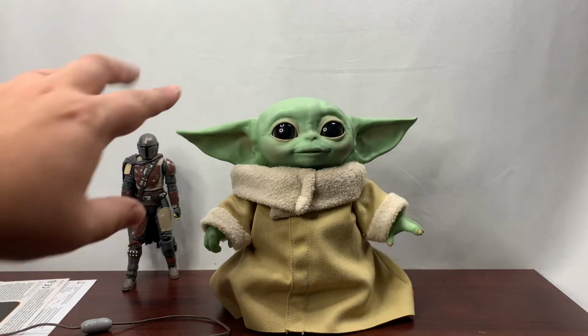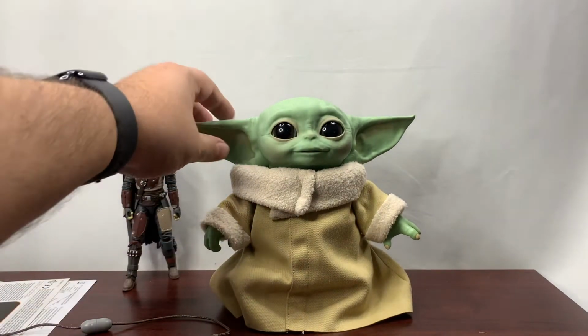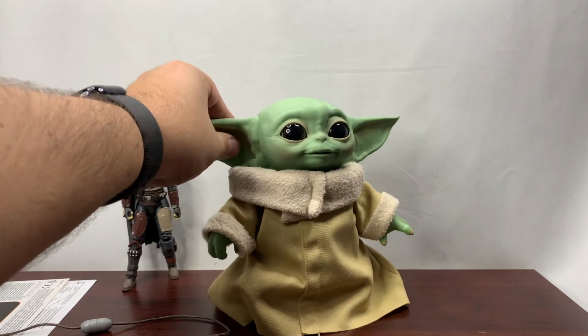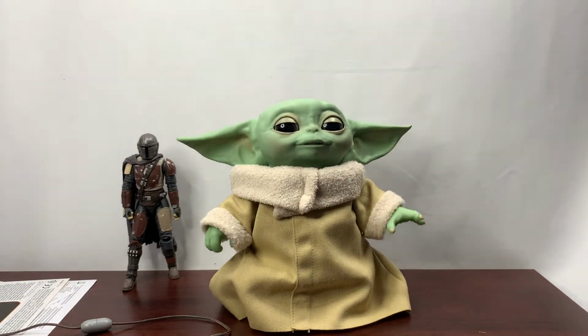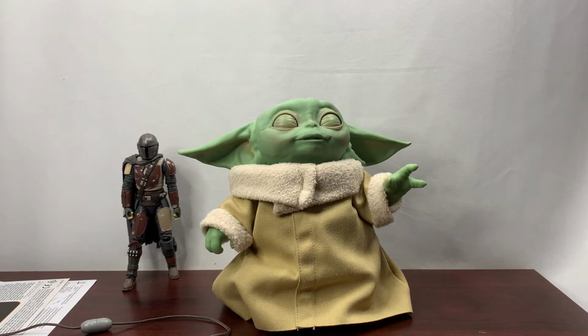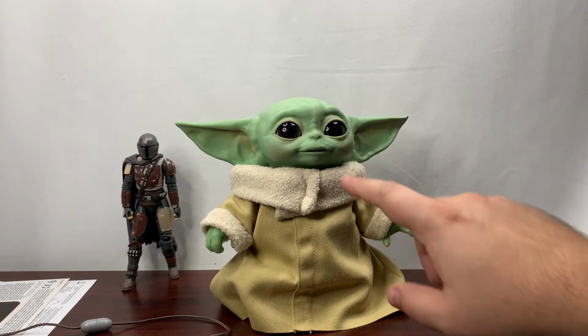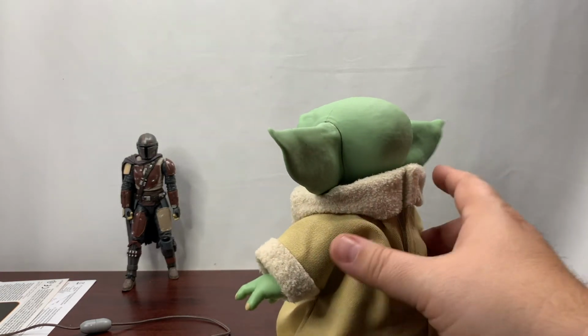Kind of cool. So we've got the movement here on the ears. Super cool. The ears are kind of a rubbery material. The head is kind of a harder plastic. The eyes, as you can see, do move along with the ears and the hand. The mouth, however, does not move. So you get an idea there.